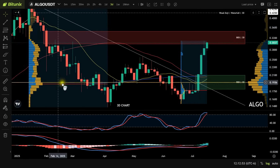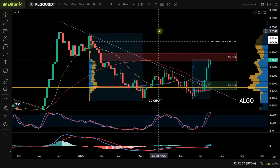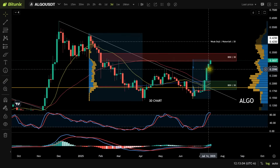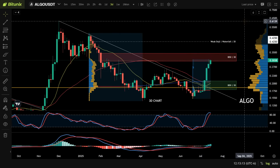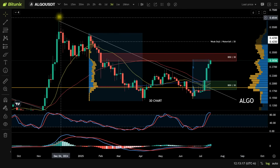During the first run we saw on the Trump election pump, algo actually performed much better than it is right now, setting this high right here at about 61.8. I would really like to see the price break out, take out this target, perhaps consolidate, confirm this bearish BISI as support, then move up to the upside, putting the pressure on this pattern high.